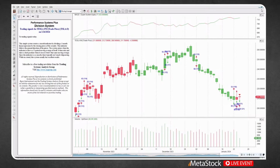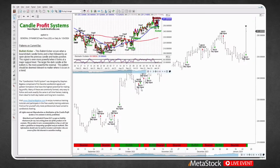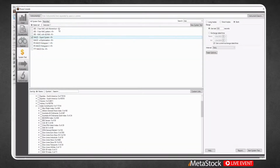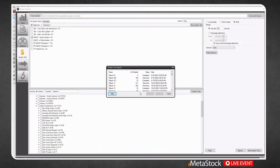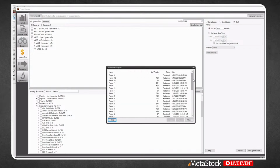Let's see here. So yeah, that's that. Let me go back to the system tester though, because I want to kind of show you the difference with a chart like that. I'm just going to close all these, clean things up, go back to the Power Console. And then what we can do is we can click reports down here when we're in the system tester, and we can view the recent report we just did. Let me pull that up, which was today.